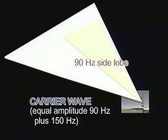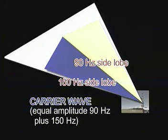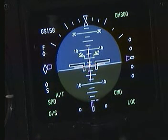The upper aerial radiates 90 Hz and 150 Hz modulations only. These signals are transmitted in a specific phase relationship with the 90 Hz and 150 Hz signals being transmitted by the lower aerial. As a result, a complex interference pattern is formed, effectively creating upper and lower side lobes as shown in the diagram. The null between the 90 and 150 Hz side lobes define the glide slope.